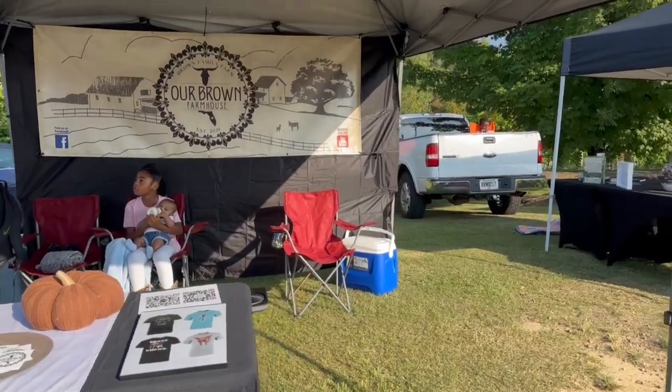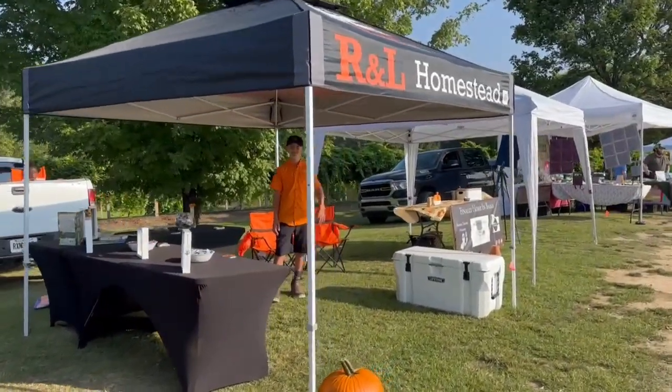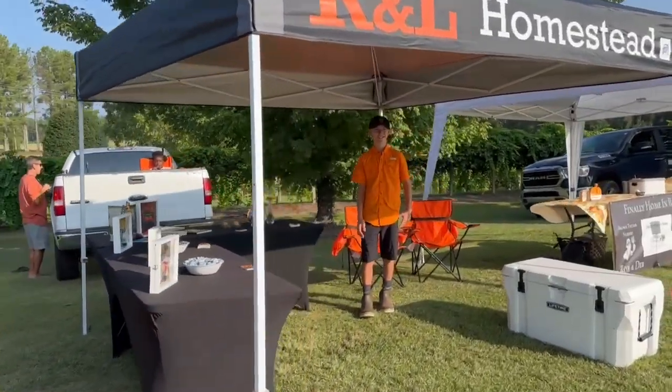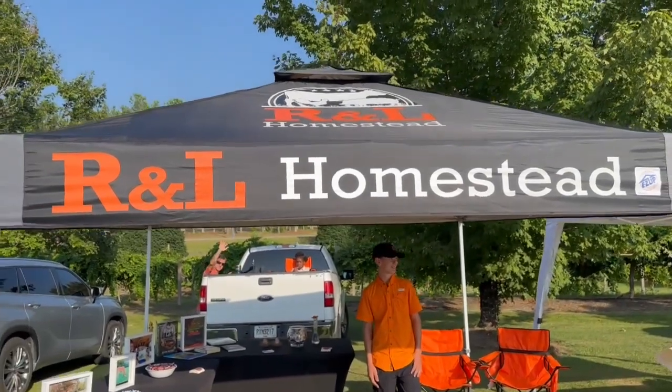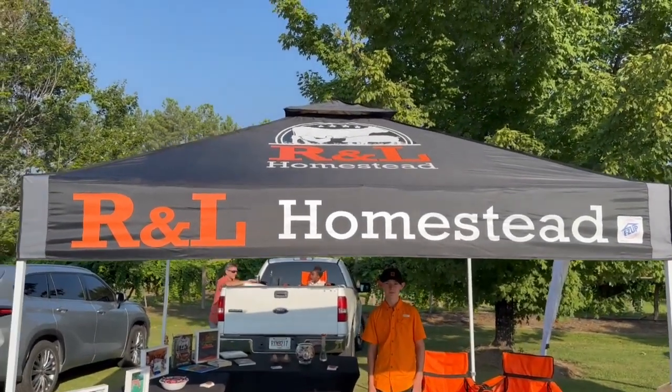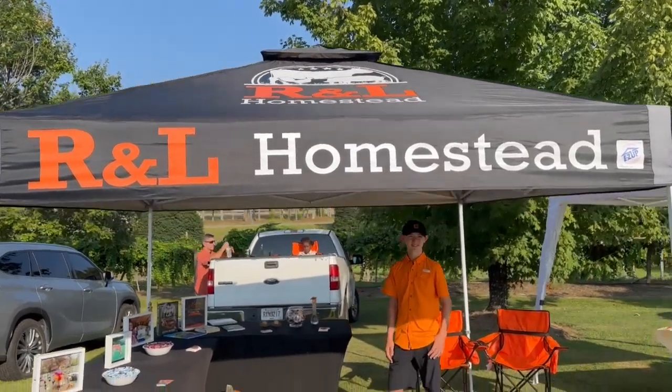That's epic. And we're almost neighbors with these guys. We're just set up right over here on the other side. Next door, yeah. Hi. Got R&L Homestead. Now, check out this. I got to raise up high to see their fancy canopy and all. Man, they have got it all set up.